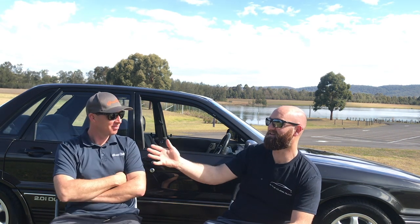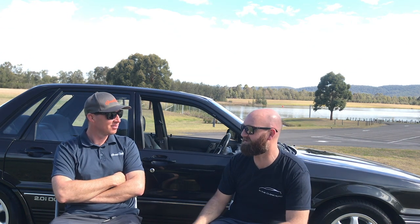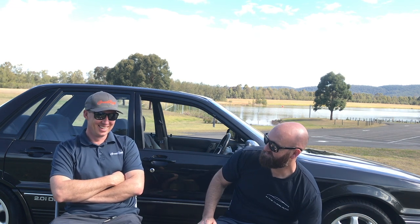Because we had to move it so we could get other cars on this slab. So it was sitting on its side for ages. I remember getting someone's old man's four-wheel drive and dragging it up the front yard to get it taken to the tip. Yeah. But yeah, so that was the first.